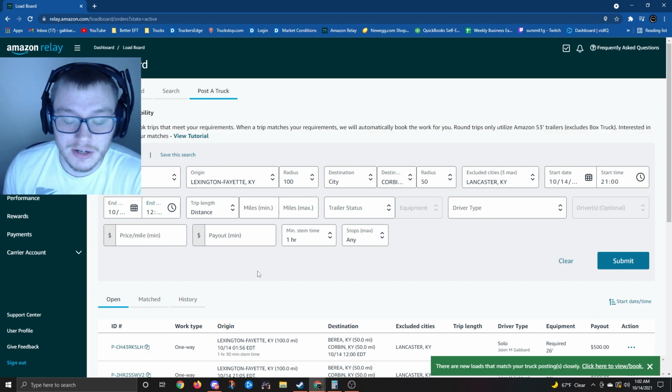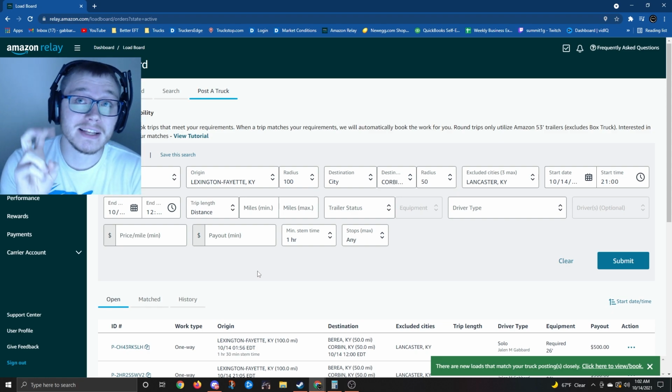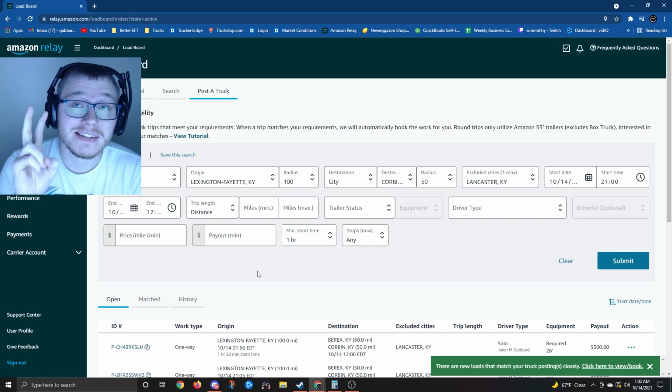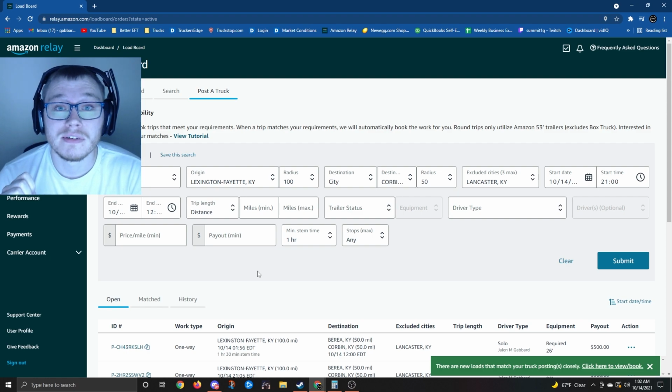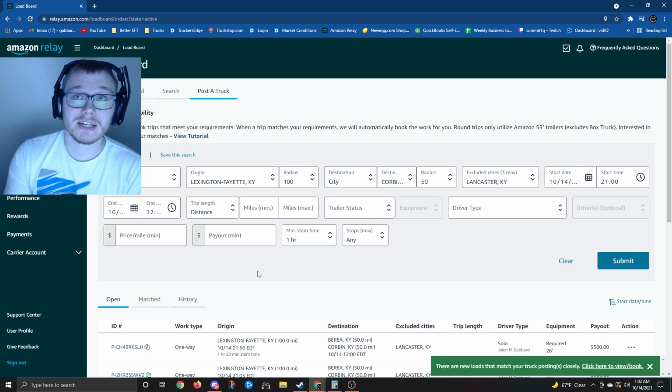Why? Because I have my parameters set at 10:30, ending at 10:30, and I didn't get a $675 load that said that it ended at 10:45. So I didn't get it. My post truck order didn't get it. So you want to have the most amount of time possible.